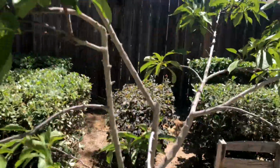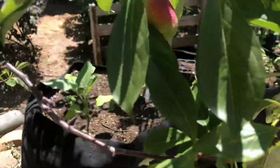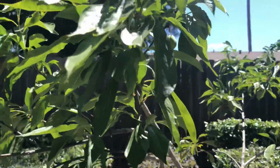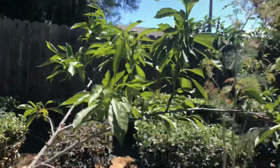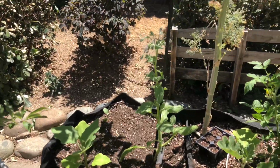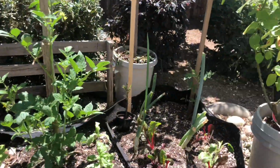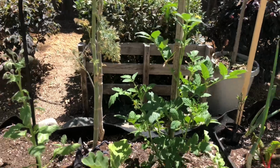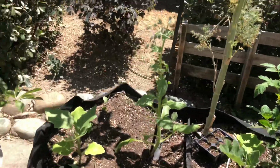So hopefully, actually we got two. Okay, as you can see there, it's hiding in the leaves. So hopefully we'll get some fruit from it. And last but not least, I want to show you that our veggie garden over here is doing great. The chard, the black strawberry tomato, the basils, the eggplant.